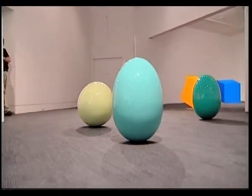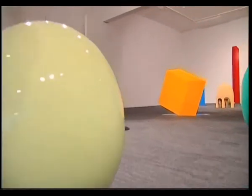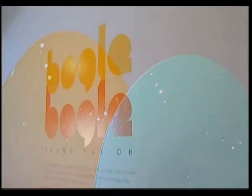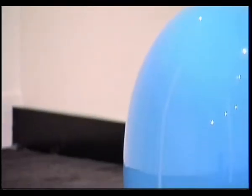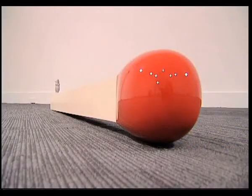Welcome to the latest exhibition of emerging young Auckland-based artist Seung Yul Oh at the new Dowse gallery in Lower Hutt. The installation, with its playful shapes and forms, gets its title, Bogle Bogle, from Korean-born Seung's memory as a child playing an old computer game and watching Korean soybean stew being cooked.